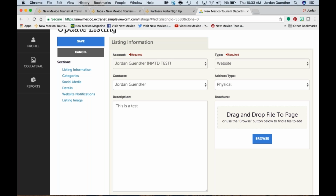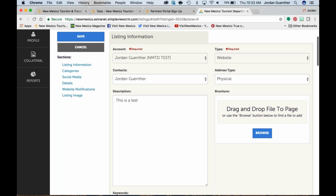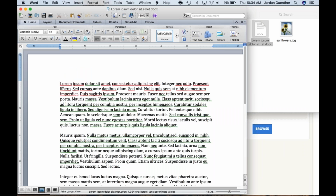What we have here is the account that you choose. The type you're going to choose is almost always going to be website. The contact is Jordan for this listing. The address type is the physical address. And then we have our description. You can type directly into the description, or you can copy and paste from a Word document. The drag and drop file, here we're going to open up a Word document. Here's the designer's favorite, Lorem.